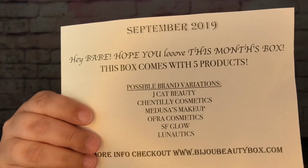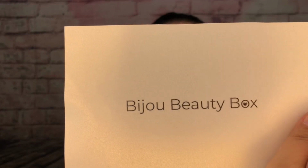Okay, so here's the card that comes in here. It says Bijou Beauty Box, September 2019. Hey, babe, hope you love this month's box. This box comes with 5 products. And then it says possible brand variations. For more info, check out, and it gives you their website.